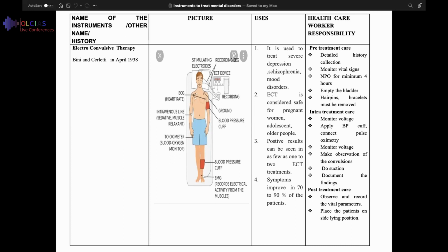In the sense, we call the cardiologist. He comes and attends the client. He will deactivate the artificial pacemaker node for a while, and after giving ECT, he will activate it again. It is like patient controlled and of course surgeon controlled. And ECT is very useful for treating patients, as it improves 70 to 90% of patients.